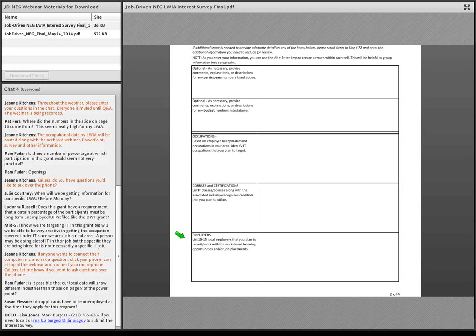Partnership development, again, goes back to the fact that DOL is allowing us to have some funds for that. So what we're asking there is, what is your thinking on that? If you've got something on the partnership development line, how would you use those funds? What is your thinking? Participant recruitment.